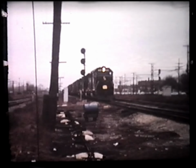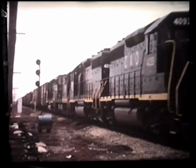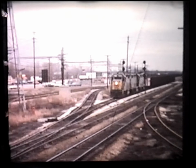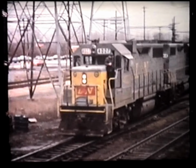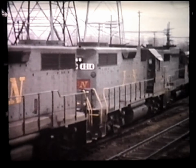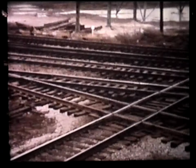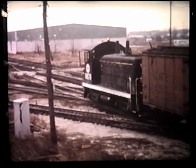Some views at Burnham. Eastbound C&O. And here's a westbound shot from the tower, Burnham Tower. Here's a shot at Calumet Park, eastbound on the IHB. And another eastbound on the Michigan from Calumet Park Tower.